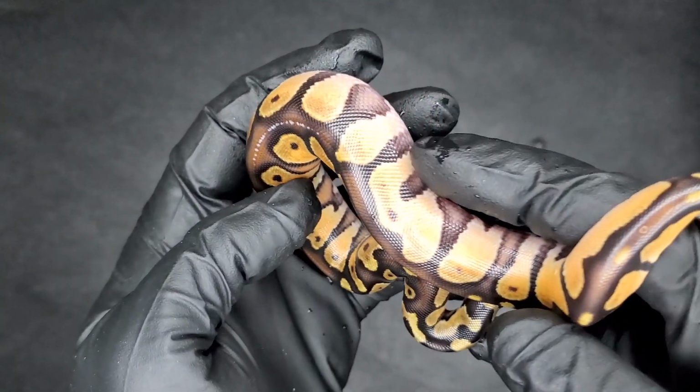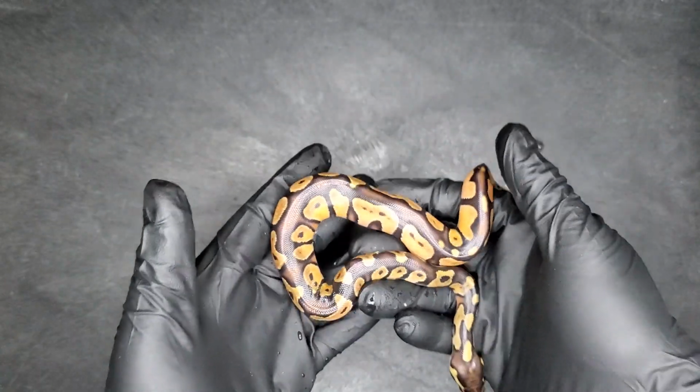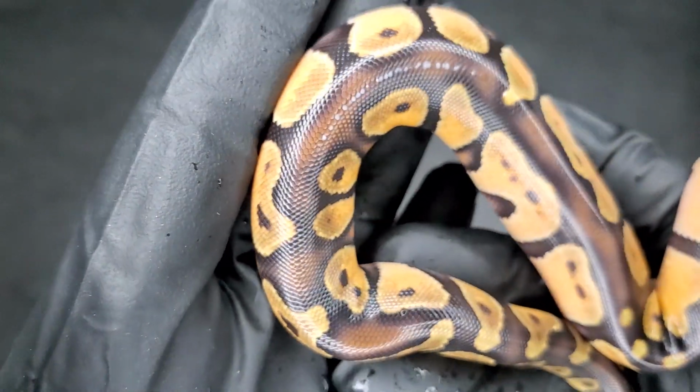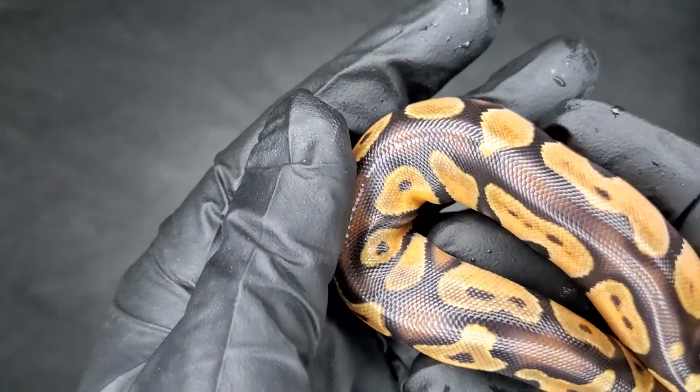And I'll show you what I believe to be maybe a blackhead Enchi yellow belly. Blackhead Enchi orange dream. This thing is even brighter than the other one. I gotta figure something out with this lighting, at least from where I'm seeing it. Look, it has a little bit of those white scales on its dorsal. I'm sure they'll color up, but it's kind of weird.